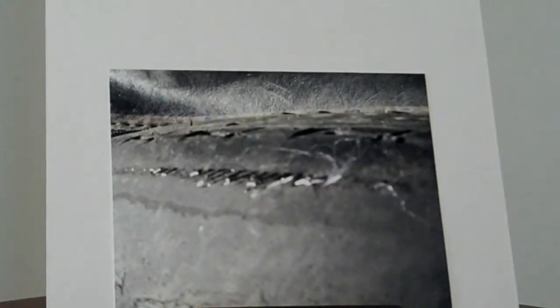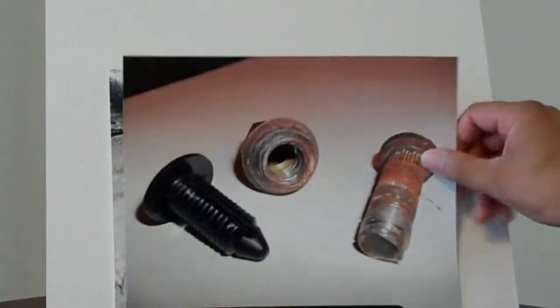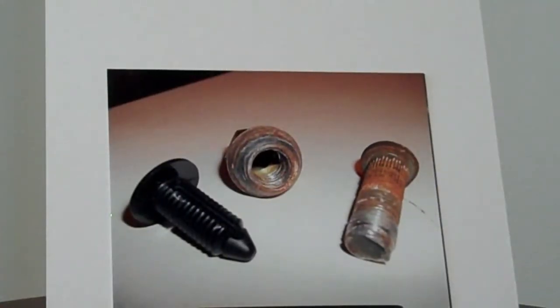Now, how did Meineke miss the exposed belts on the left front inner tire? How did Meineke miss the cross-threaded lug nut on the same left front tire? Also, there was no alignment done to adjust for toe to prevent premature tire wear.